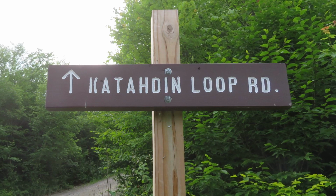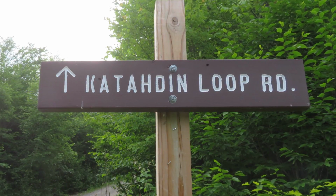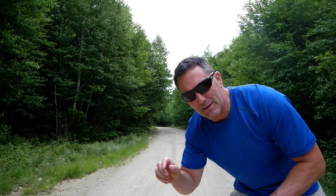Number 3, the roads to get in here are not well marked. But once you get into the actual monument itself, there are a lot of wooden plaques that are painted brown with white letters. I suggest you follow them because the road continually branches off in many different directions.